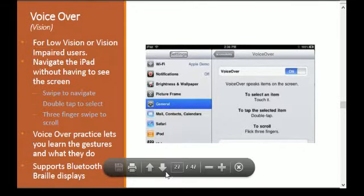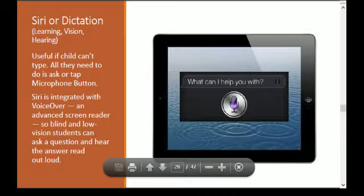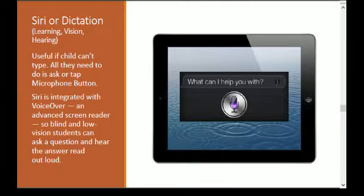Let's talk about Siri. So it's Siri or dictation if you'd rather look at it that way. It's a versatile tool that works with those with learning, vision, or hearing difficulties, and it's also useful if the user can't type. All that's needed is to hold down the home button and or tap the microphone button to ask your question or give your command. Siri is integrated with VoiceOver as well, so that blind and low vision students can ask a question and hear the answer read out loud.